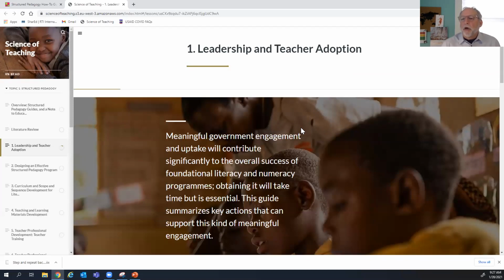I'm going to start off with Guide 1, which provides advice on building up demand and listing support and engaging leadership as precursors to designing and implementing a successful structured pedagogy program. This guide highlights the importance of first listening. To engage government leadership, you must know who the key decision makers are and understand their priorities and motivations. You do that by listening to what people say, what they focus on, what their preoccupations are. I can still hear Louise Crouch's voice in my head from back in the 90s, emphasizing that you need to scratch their itch, not yours.